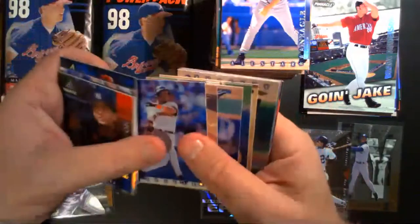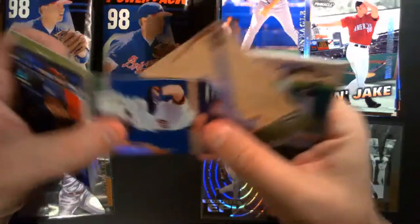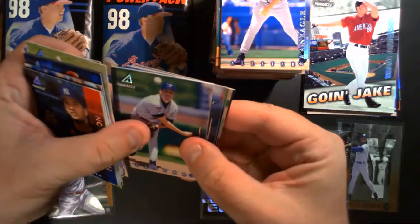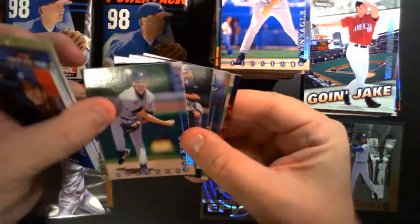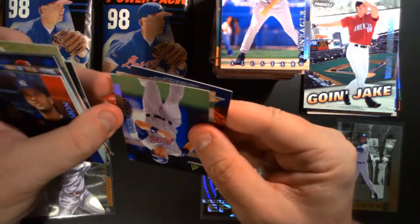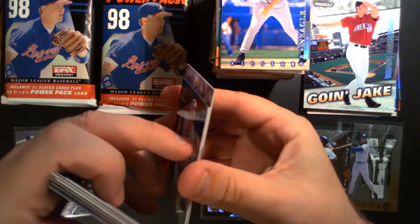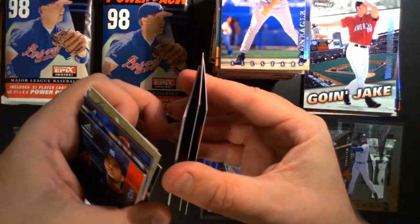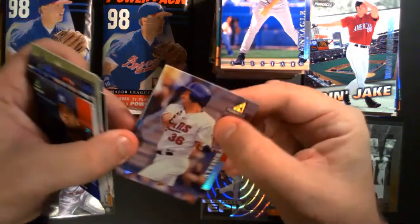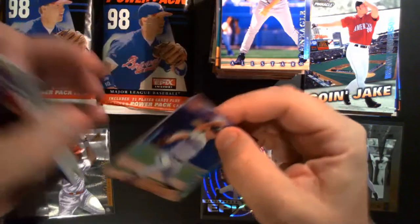Another Tony Gwynn. Barry Bonds. Jimmy Key. Jose Cruz Jr., Shawn Estes, Luis Sojo, Darryl Kile, Kevin Brown, Maddux, Gary DiSarcina, Angels. That's a new card. Terry Steinbach, Twins. Tony Saunders for the Fish.